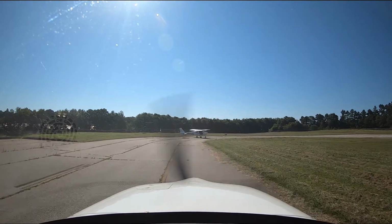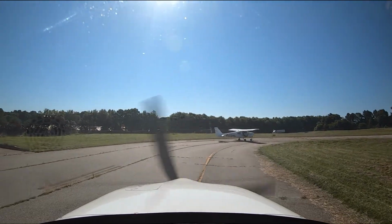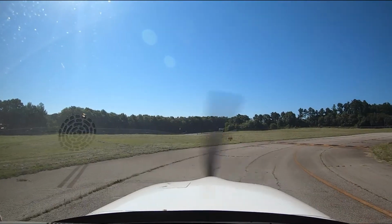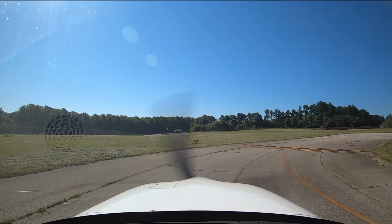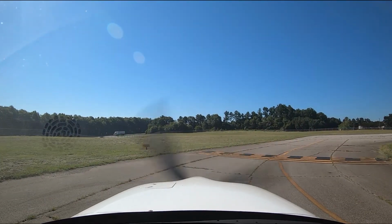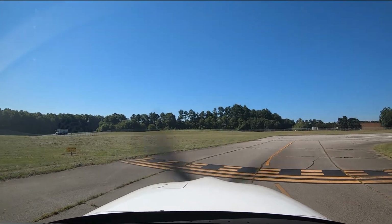Okay. All right, we're going to do our run-up. You're going to run over this guy. No, I'm not. All right, we'll rejoin the video shortly. Okay, engine run-up is complete, and we are ready for takeoff. There's a Skycatcher in front of us. We'll wait for him to take off and be clear.